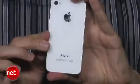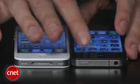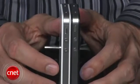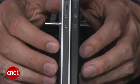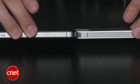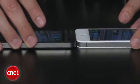Now, there's been a lot of controversy over whether the white iPhone is actually thicker than the black model. Some blogs have posted photos showing a difference, maybe 0.2 millimeters, which is hardly anything. Other blogs and news reports have said there's no difference. Check the video where we take the phone down to a place in San Francisco that can measure things really accurately, even smaller than a millimeter. So we'll see if that's actually true. But for right now, I don't see any difference.